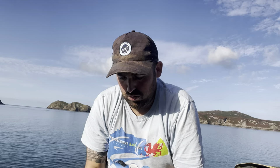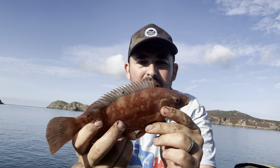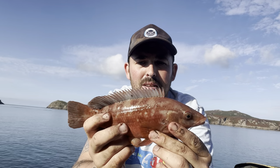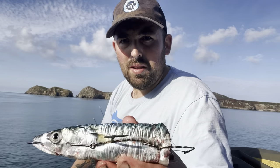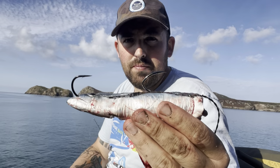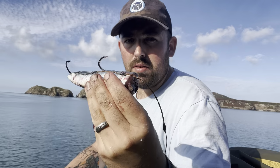Well, I was in the process of trying to set up a bait rod, and this little bugger came along. A little ballan wrasse. Fish and sand to pick up a bit now, so we'll chuck a mackerel out, I think. Just baiting up the first huss, conger, tope bait, whatever you want to say. That is one of the fresh mackerel going out, wire trace.